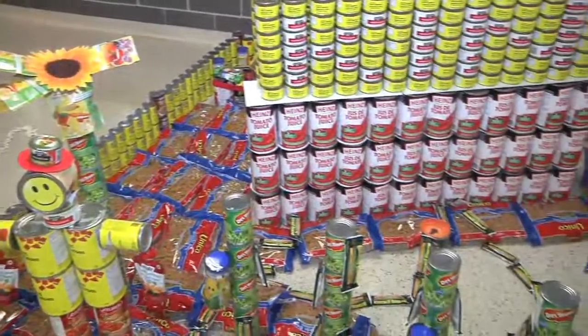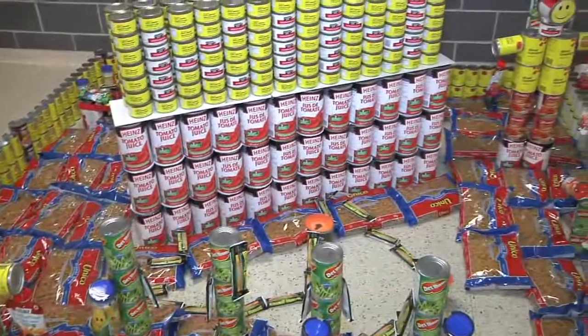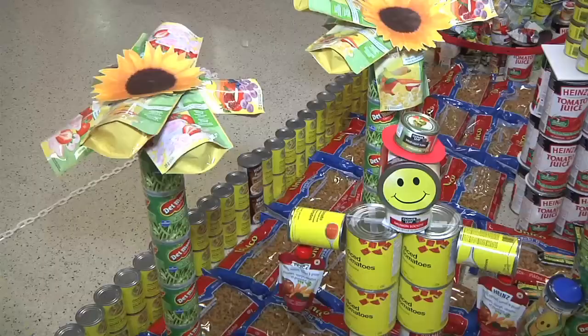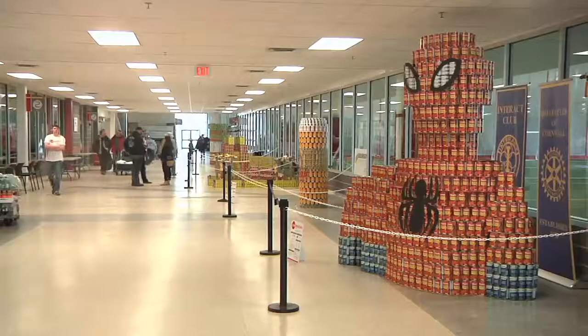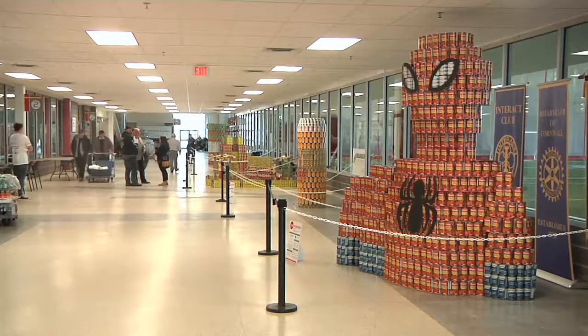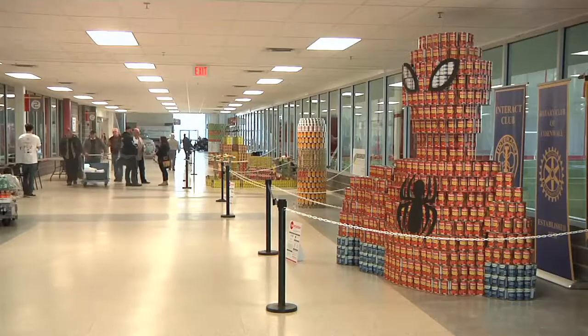After the 2 weeks, we have what is called a deconstruction on May 1st. So all the teams are going to come back together at the Benson Centre. We're going to supply all the boxes, and they're actually going to take their structures apart. And then all this food, this over 12,000 cans, gets donated to the Agape Centre.